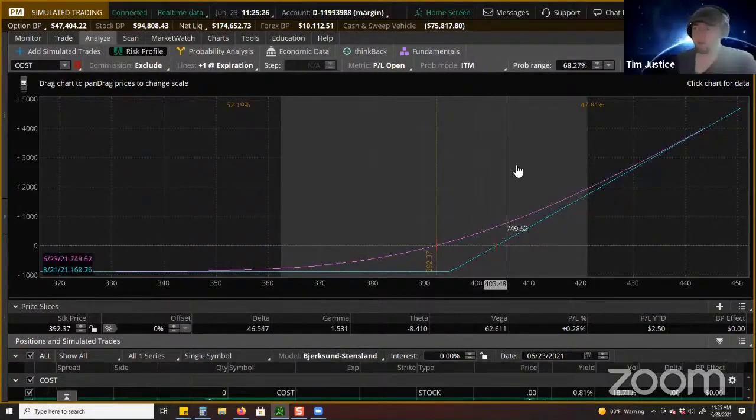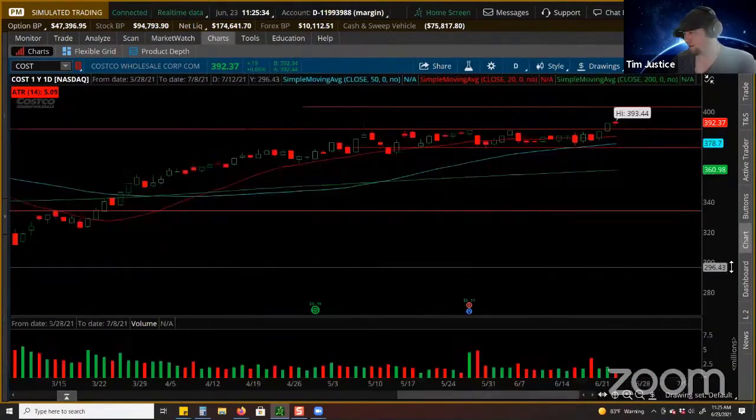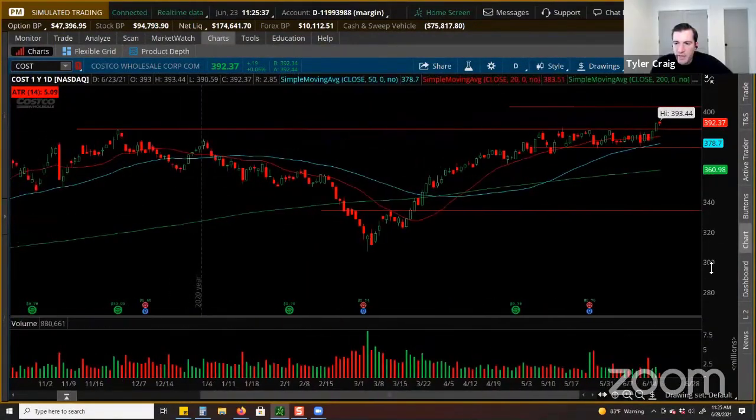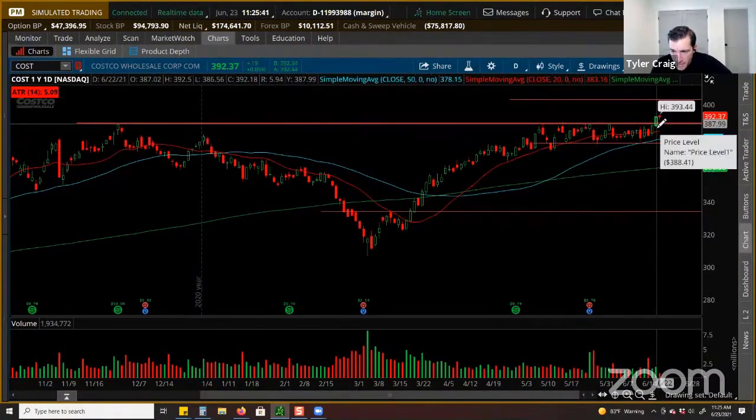Yeah. And then on the loss side, if we take one or two ATR to the downside, you're obviously going to see that loss come in as well. Where would a stop out be here on Costco so we can model that a little bit? Yeah, so same thought process, right? My premise was it's a breakout. What invalidates the breakout?